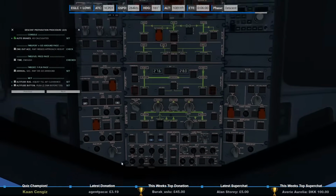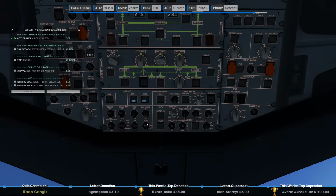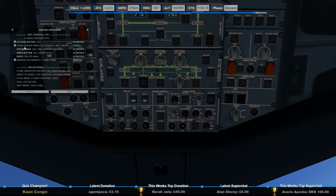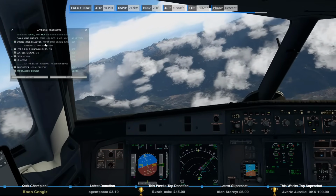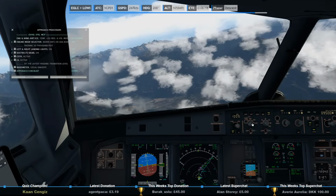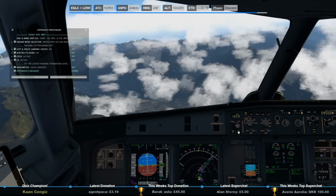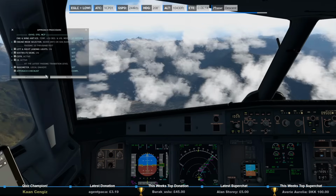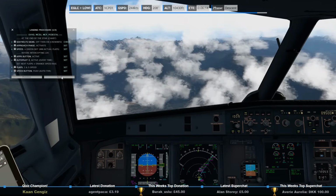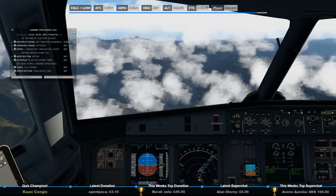Right, there's 10,000 feet now, so let's do some post-cruise checks. I've got all the lights on. Descent procedure, proper descent. Right, I want the constraints up. I want the localizer scales up. I'm now going to arm the VOR LOC as well, so we can insert the localizer. And hopefully I won't forget anything else.